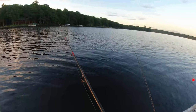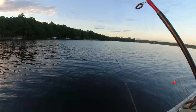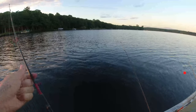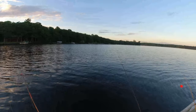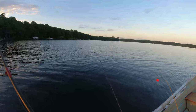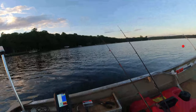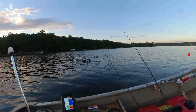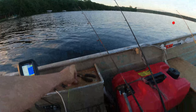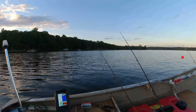Monster. I think it was a monster smallmouth. Bit my line. Oh, wow. Hopefully the camera picked that up. That's not going to make it easy to tie a hook. Oh, wow. I'm shaking like a leaf. Oh, man. Big fish. Wow. Oh, I wish I would have got him in the boat.